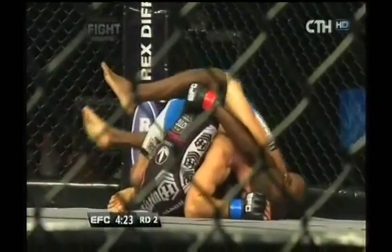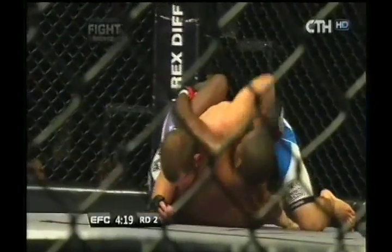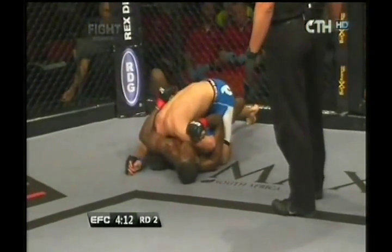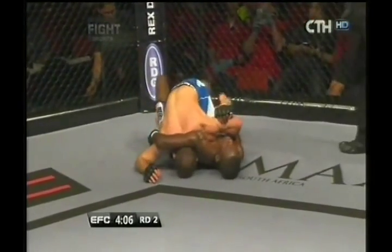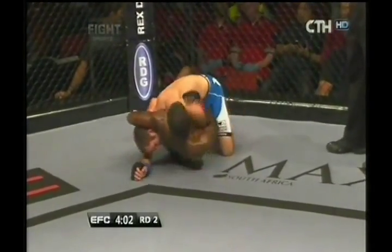Mdlalose now just trying to tie Nino up. He doesn't want him to get into that side control position. Nino very, very good from there. Knows how to work, and of course it's right in front of his own corner as well. Or very close to his own corner rather, Craig Nino's. And Mones is one of the coaches that gives very good technical advice from the corner. Very, very specific, so any of his athletes that are stuck in front of him have a distinct advantage.